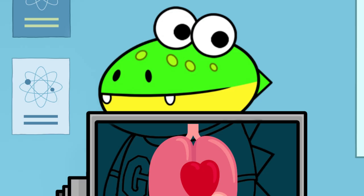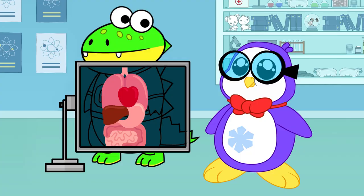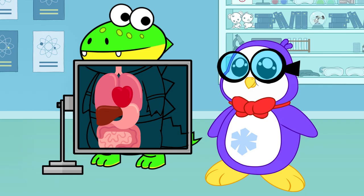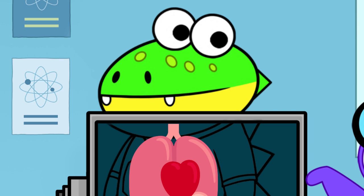Well, how long is it going to take for the gummies to be digested? This process can take anywhere from 6 to 8 hours. Gummies are some of the hardest foods to digest because of the artificial sugars. I guess that's why my stomach doesn't feel so good. This is why it's so important to eat healthy foods. Vitamins and nutrients in healthy foods help the body to feel good, while junk food can make the body feel not so good. I see!